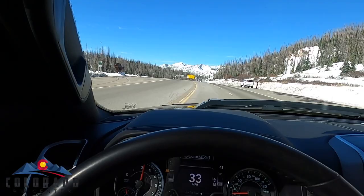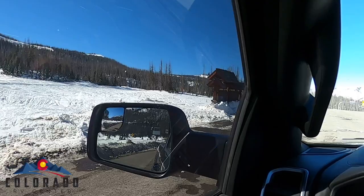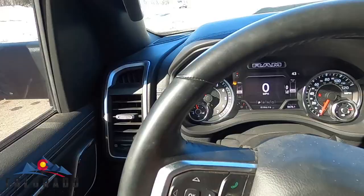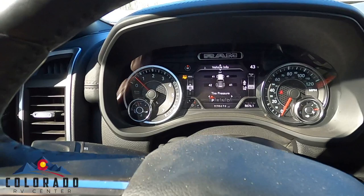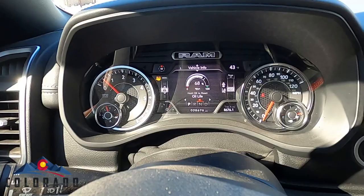We are at Wolf Creek Pass, 10,856 feet up. Let's see how it did as far as temperature went here. Coolant temp, 219. Trans temp, 181. Perfect. Oil temp, 258, right there in the middle. This thing did just excellent going up the hill.